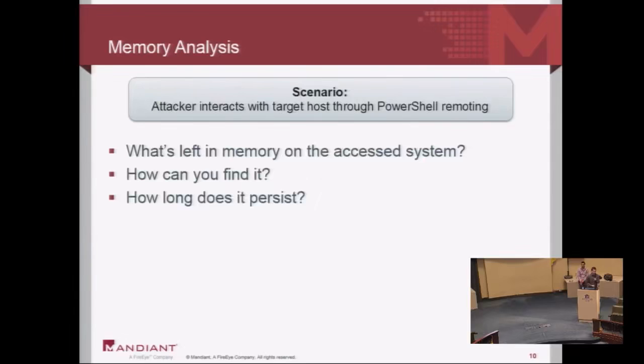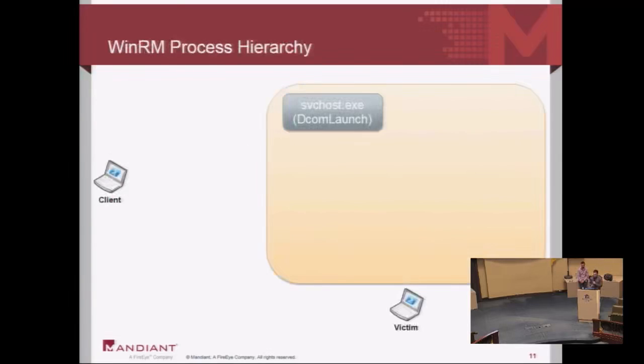And if that is the case, we want to determine, given access to that accessed system, to take a forensic image to grab memory, how much is left and how long does it stay there? How easily could you reconstruct what happened? So to go through this, we kind of had to understand a little bit about how PowerShell works and how the services that underlie it work.